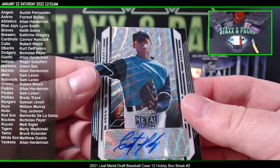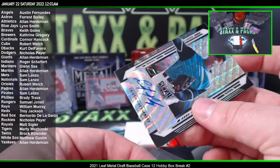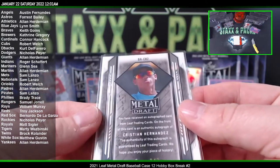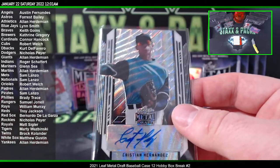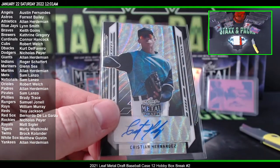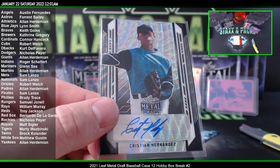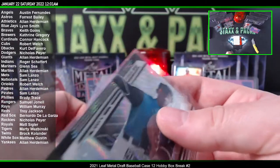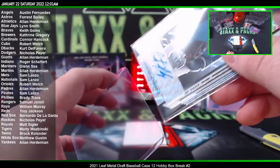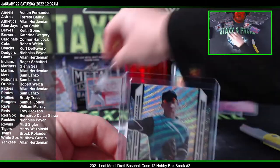Christian Hernandez. That's a black wave. Wow, 2/7. Let's go. Nice hit there. Christian Hernandez, the Cubbies. 2/7 for Robert Welch. Nice hit, Roberts.